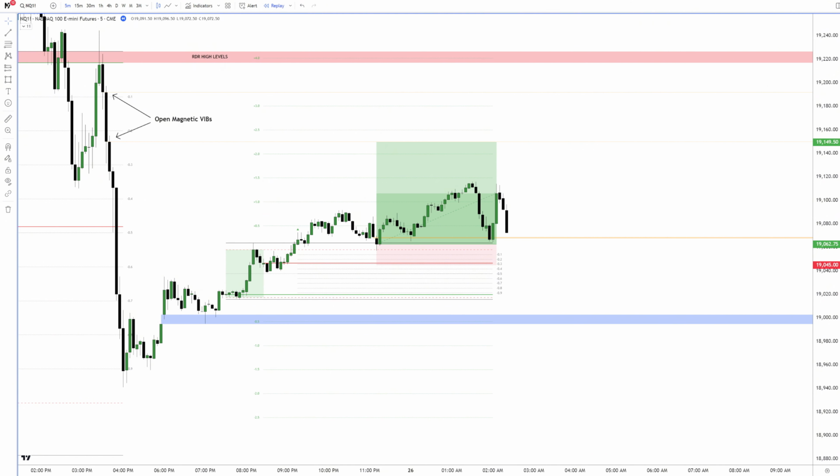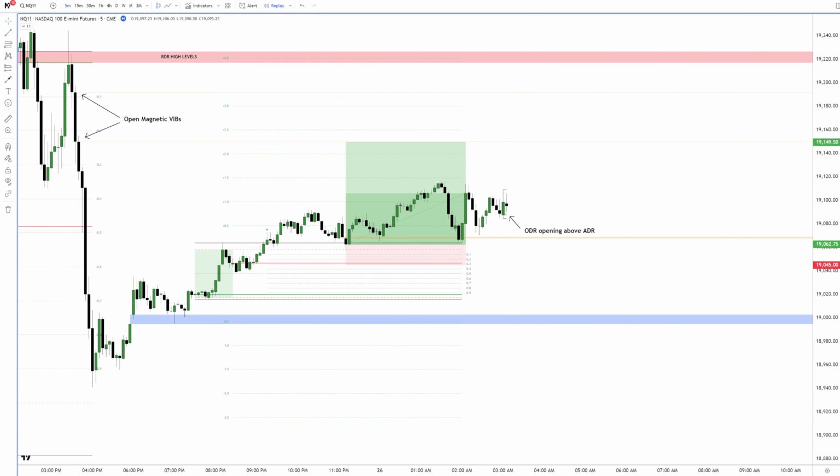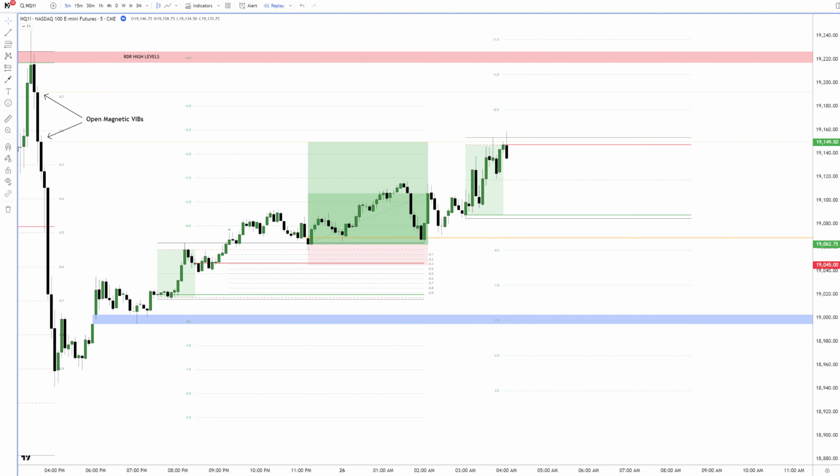If you are still in the trade, wait for the opening of the ODR session. If the opening is above the ADR, it would already be positive for your position and you can wait for the DR box to form. If it is closing as a green DR box, we already have higher probabilities for a long confirmation and can trail the position even higher, with the stop now going below the green ODR box, because we don't want to see a short confirmation here.